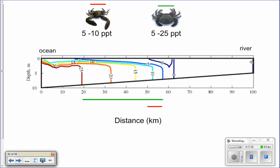So you have 0 parts per thousand, 5, 10, 15, 20, 25. See that? Okay, so a euryhaline animal that can withstand 5 to 25 parts per thousand, a wide range of salinities, we're going to represent it with a green line. It can be found anywhere from here to here in the estuary. You see that? Because it can withstand any of these salinities.